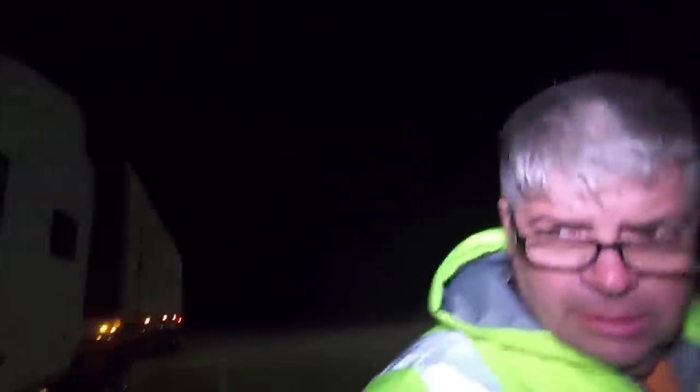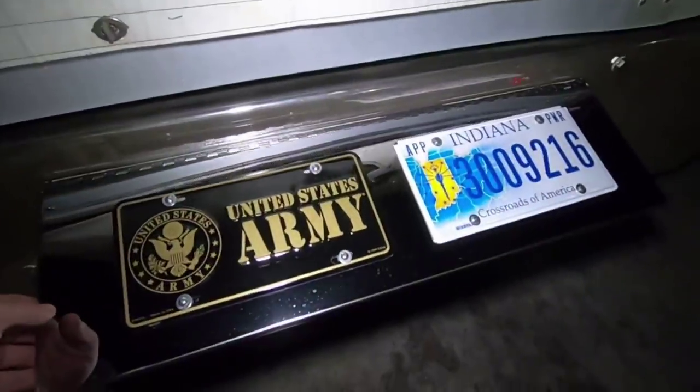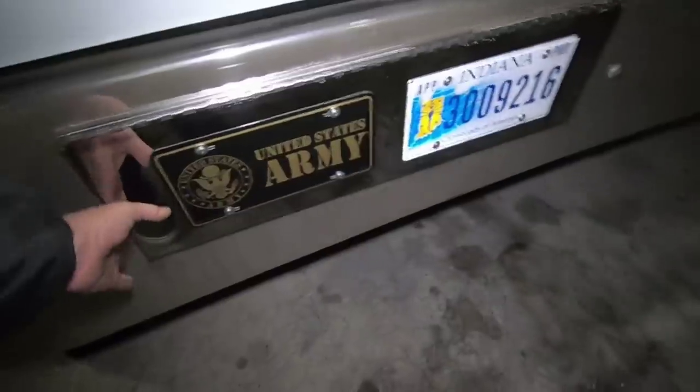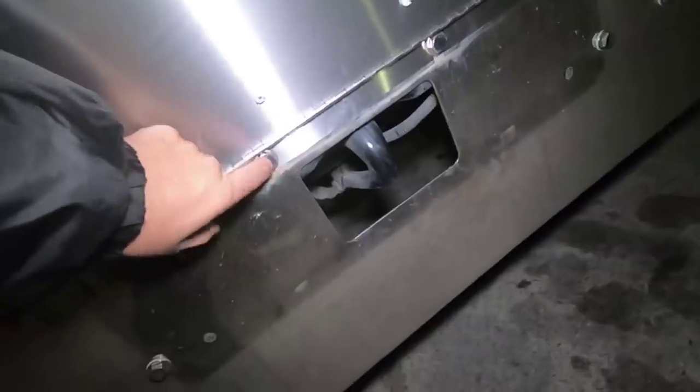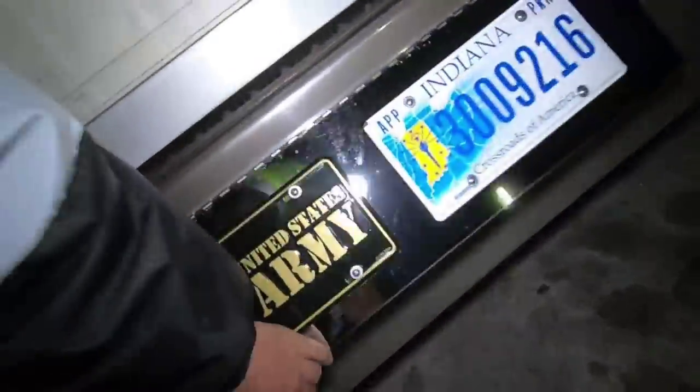All right, it's the end of the day. I wanted to show you guys this real quick. We're over near Cadillac, Michigan. I never showed you guys my license plate. I got my license plate holder thing, and it doesn't rattle. And the way that it bolted on, those bolts right there on the bumper, it just slides down on there.